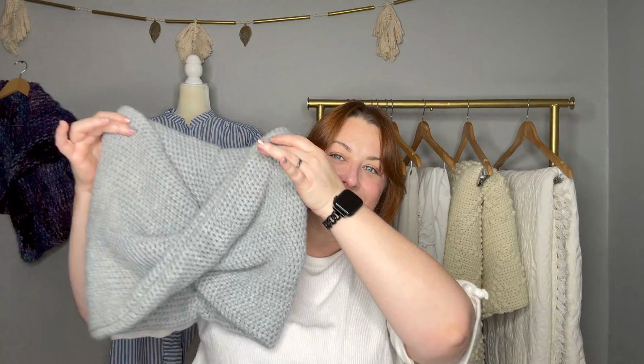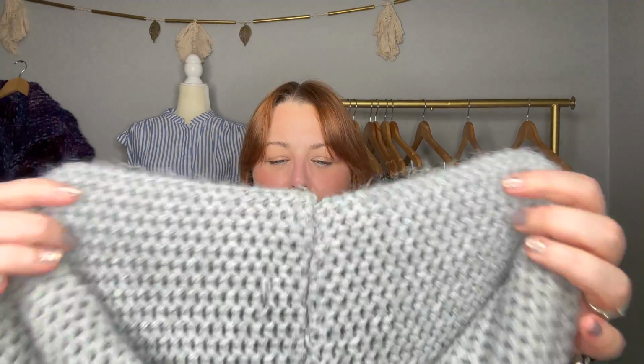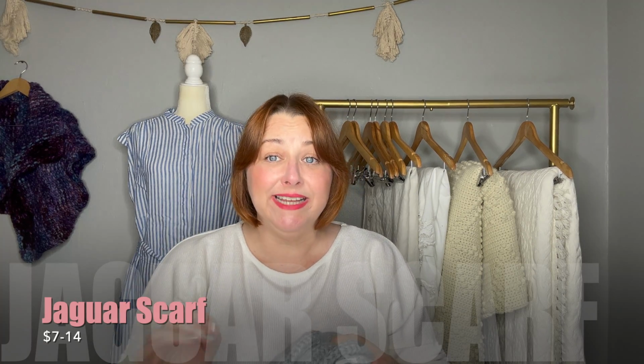Here we have just a classic infinity scarf with a little twist, like literally a little twist. I think this is cute. It's just a really chunky gray knit. The tag has been removed. I don't care about brands 9 times out of 10 when I'm selling scarves. Sometimes they have brands. I definitely will list it and take it into consideration.